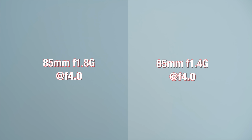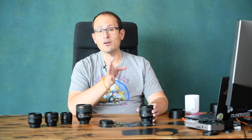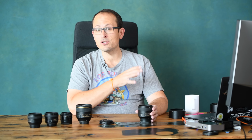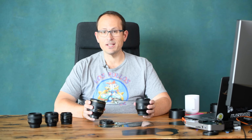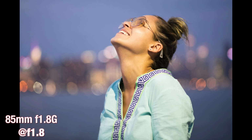I went out last night to the pier in Brooklyn to shoot back on Manhattan, met this woman from Colombia who was visiting, got some test shots. Here's the full scene so you can see the city in the background. That's at something crazy like f16 and ISO 90,000. Shooting them both initially at f1.8, I think you'd be fairly hard pressed to really say that there's a big difference between the two, other than the 1.8 is vignetting obviously more.